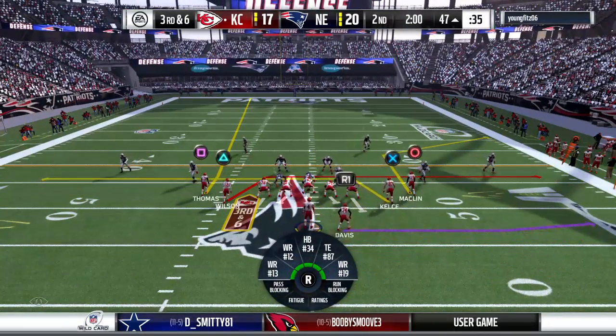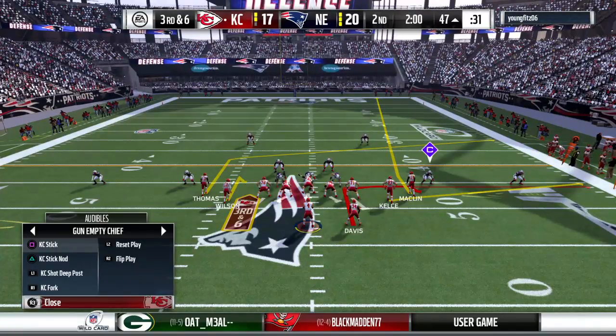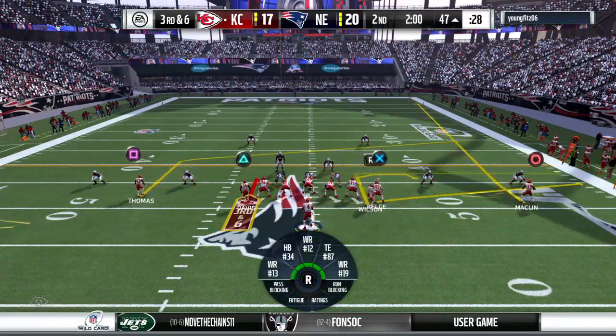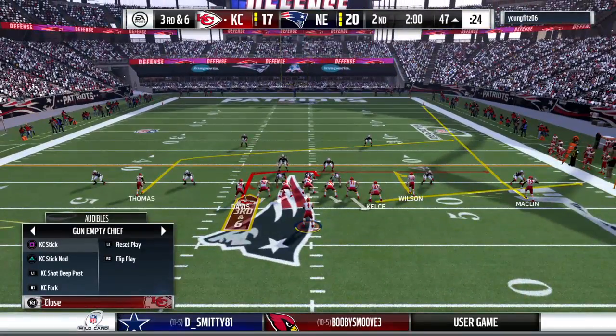Looks like the defense in press coverage here. They come out 5 wide, 3 of them to the right side.